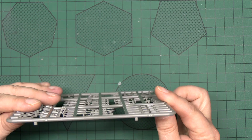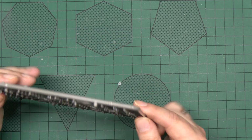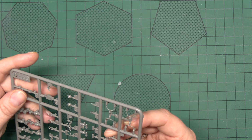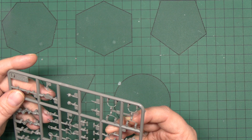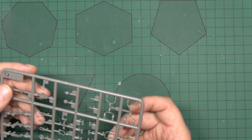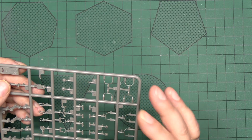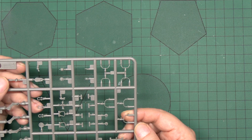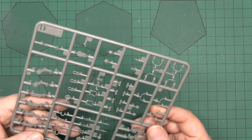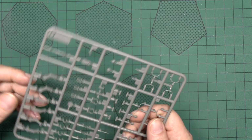Everything's nice and crisp. Even the seams are not too heavy on these parts. The little wire handles are beautiful, really stunning. You'll have to remove them from their sprue gates carefully and sand it back carefully. If you just snip them off, you may well lose the rounded shape due to their position. But yeah, very nicely done. Lovely.